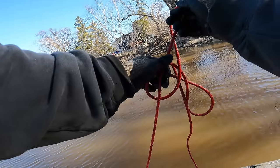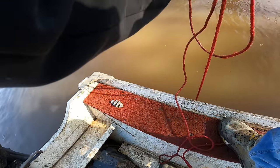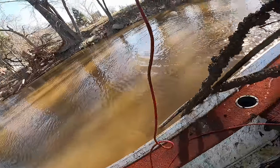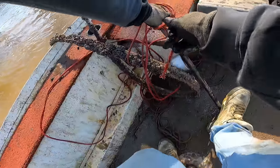Why is this mud so magnetic? I think there's something out here. Mine's coming up. Dude, what the heck is this one? What is that? I don't know. Is that a piece of siding? I think it might be, bro.